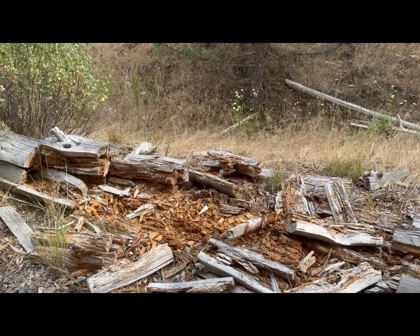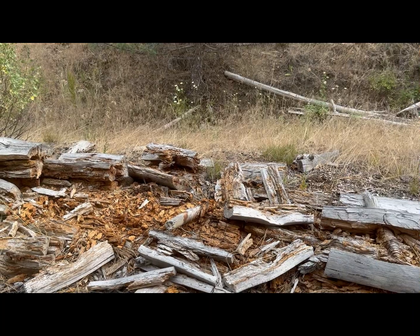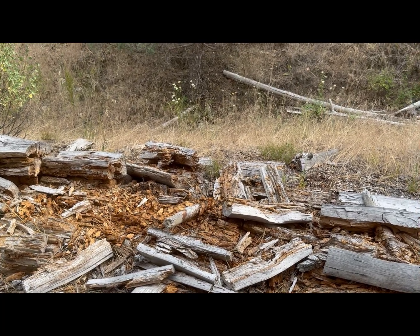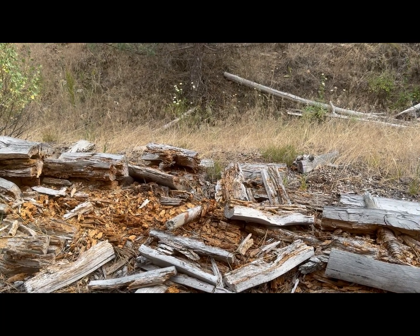Looks like a bear had the same idea here. They will tear apart these old logs and the old stumps just looking for those grubs. For them, it's a tasty treat.